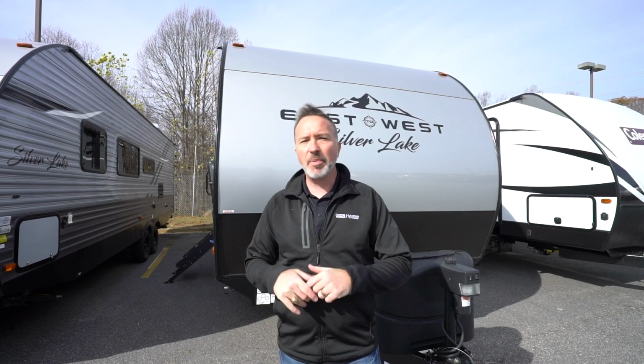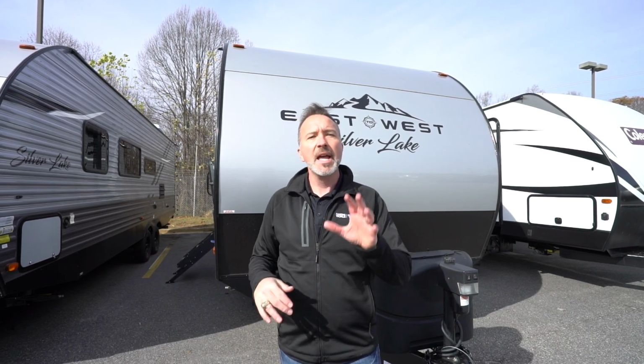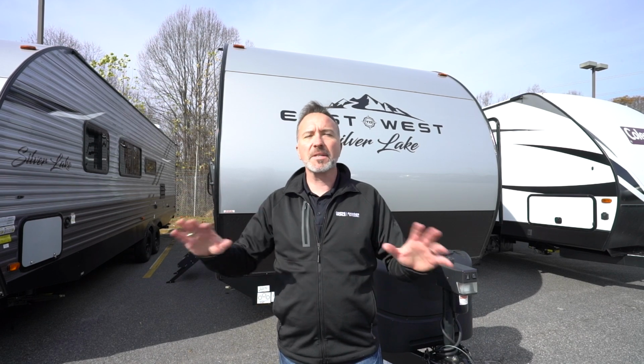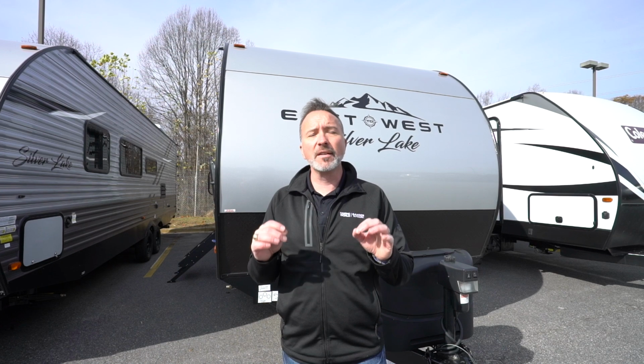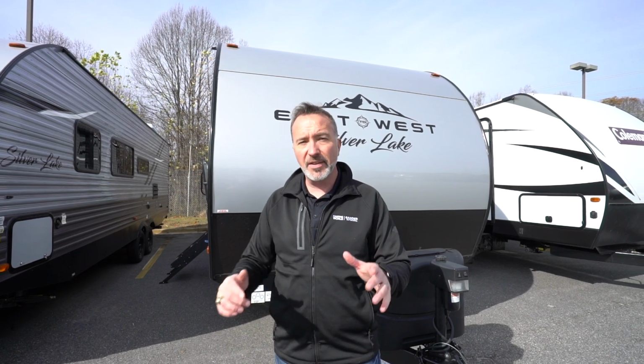At just over 6,800 pounds dry weight, 34 feet long, double over double bunks, can sleep 7 to 10 people, and packed with features you're not going to find in most entry-level campers. You're going to love the East to West Silver Lake 27 K2D.